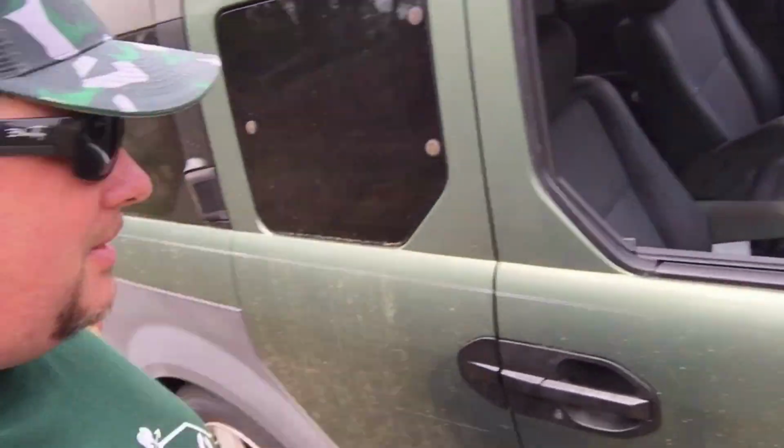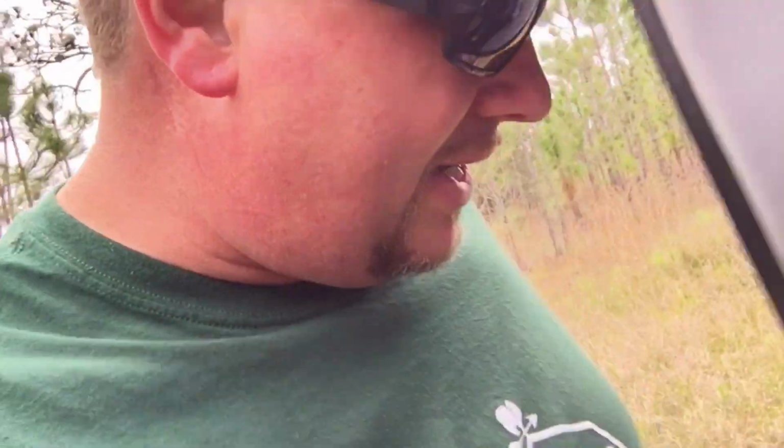This is my little grocery getter, Honda Element. I love this thing. It's great. It's dependable.